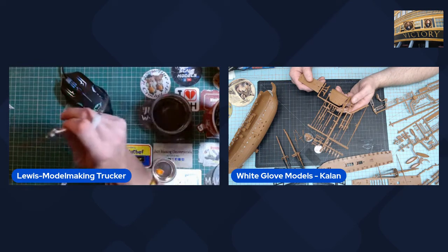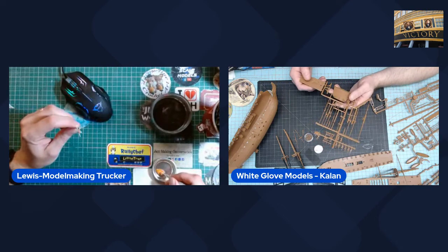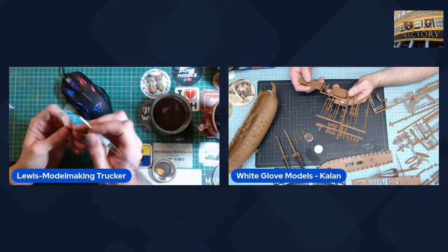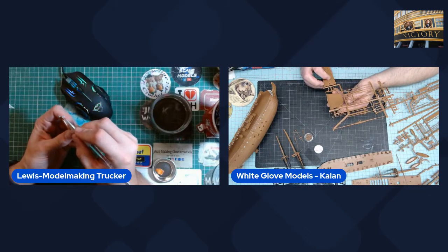Going the crossways, I'm going to be gluing straight across the lines. But I did get a package this week as well.